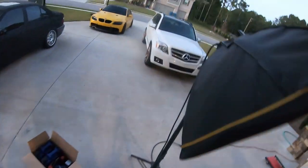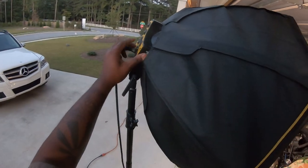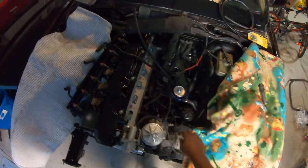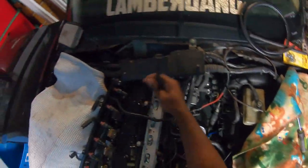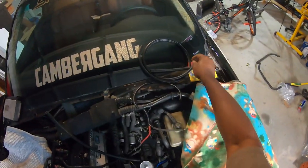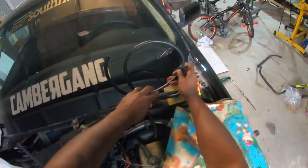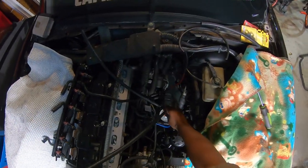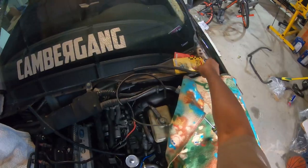All right, let's get to work. First thing I need: lights, camera, action. I love this thing so much. Anyways, here's the oil filter housing I changed. This is my return line, and my return line is fine. I got a long return line, but I need to replace my feed line from here to there.